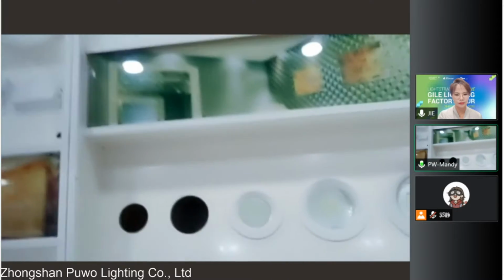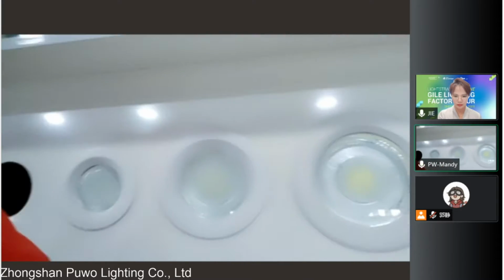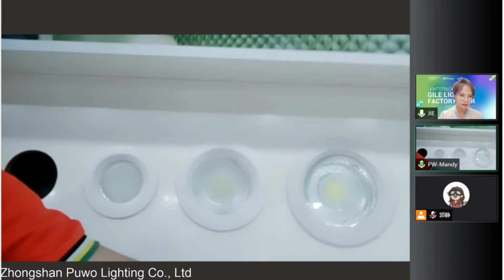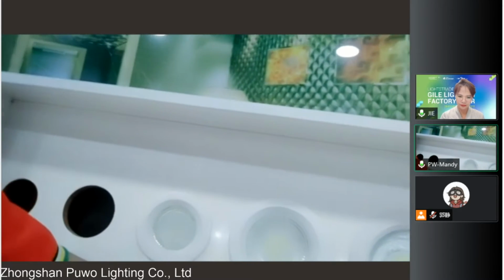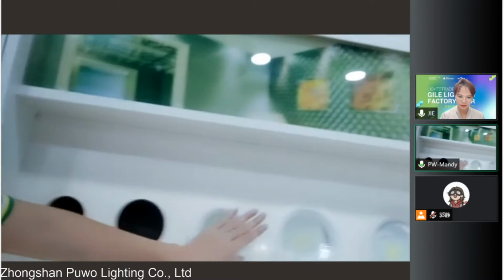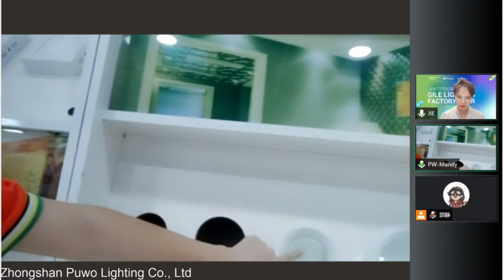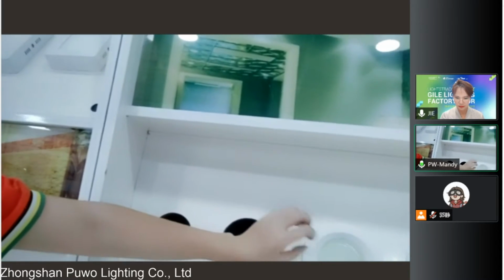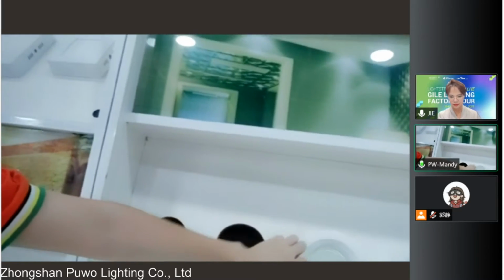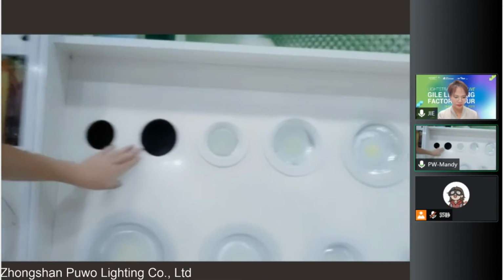Next is the downlight. You can see from here there is a hole. It also needs a cutout opened, and then the light is put inside. This type is the COB downlight. The main difference is that this type uses LED mixed together. It's not like the panel I just showed you. So this is the downlight, and let's go to the next.